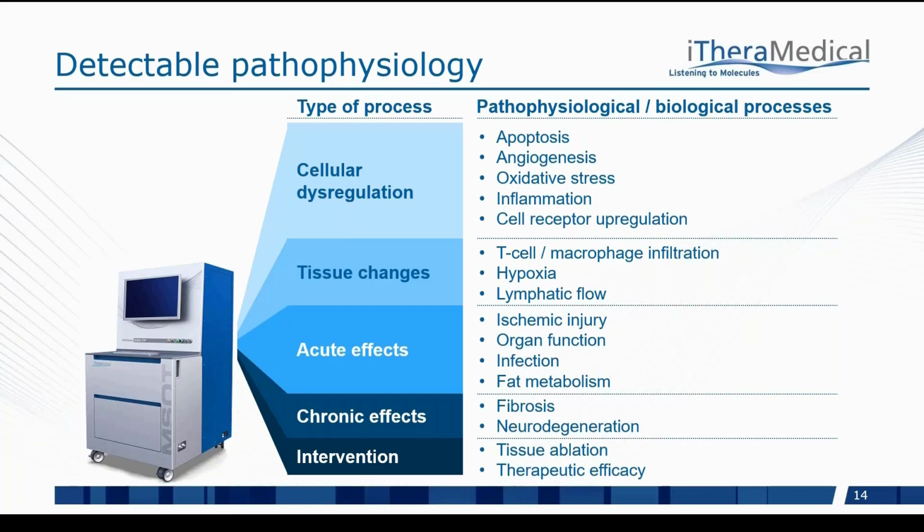In terms of disease or injury, the effects that are detectable by optoacoustics can be divided into two parts, both acute and chronic. On the acute side, we're talking about things like ischemic injury or organ function, infection or fat metabolism. On the chronic side, the technology is sensitive to things like fibrosis and neurodegeneration. Not all neurodegeneration, but specific subtypes that I'll get into later.